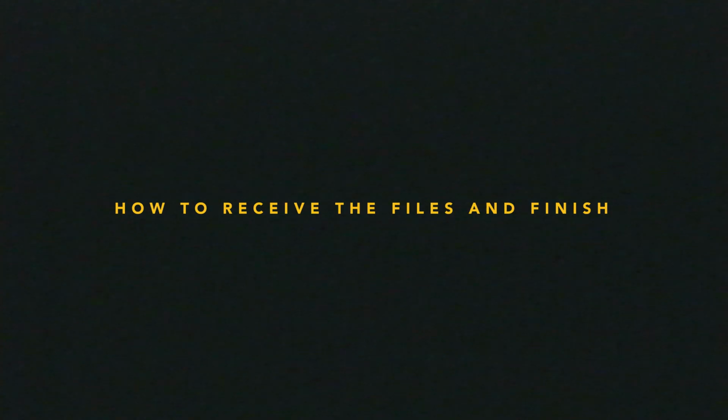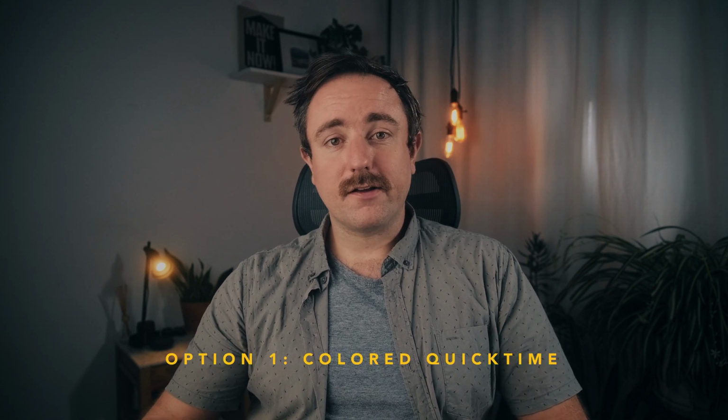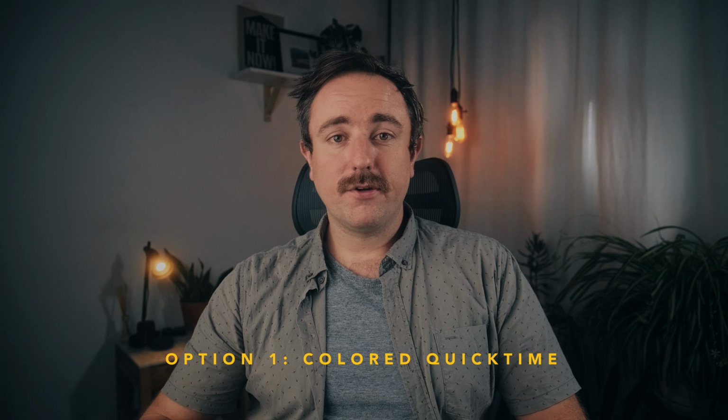So when the colorist has actually finished the job, they're going to need to deliver it back to you. So this is where you need to think about whether or not you need to add titles back in, or if you need to export different versions of that project. So there's two main ways for the colorist to send the project back to you. The first way is for them to just export another lossless QuickTime file and upload it for you to download.